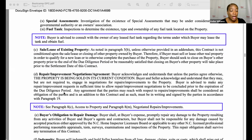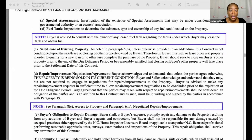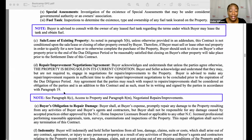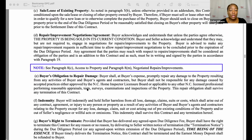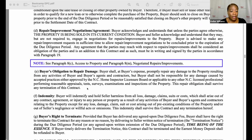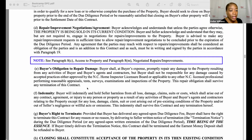4D, repair, improvement negotiations and agreement. If the buyer is going to request repair, that needs to be done during that due diligence period. I would like to notate the very first sentence of 4D, and it says, buyer acknowledges and understands that unless the parties agree otherwise, the property is being sold in its current condition. Make sure buyers are aware of that. Okay.